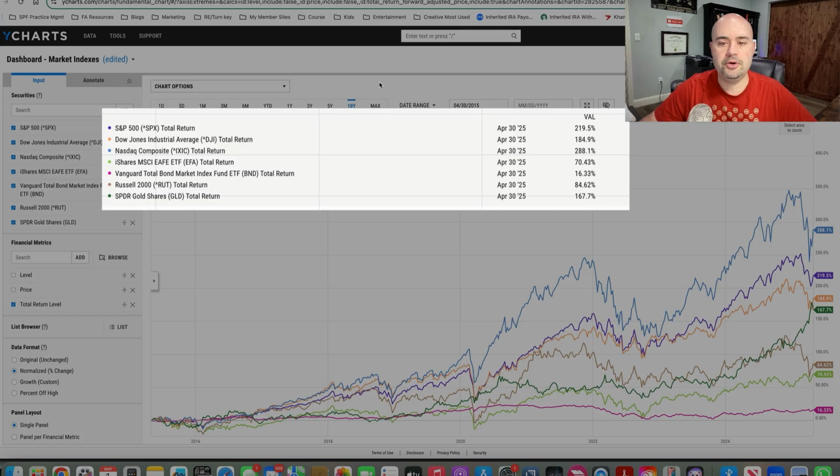So for a 10-year period, now the NASDAQ is starting to pull away, 288%. So you can see it over here, right? Over the last decade, the NASDAQ, 288%. That's pretty unbelievable. The S&P 500, 220%, right? Gold still doing well, 167%, and the total bond market, 16%. Developed markets, 70%, and that's really just been within the last couple of years that it's been doing well. It really has not kept up anywhere near the US stock market.